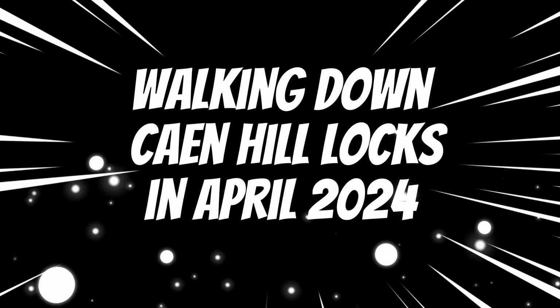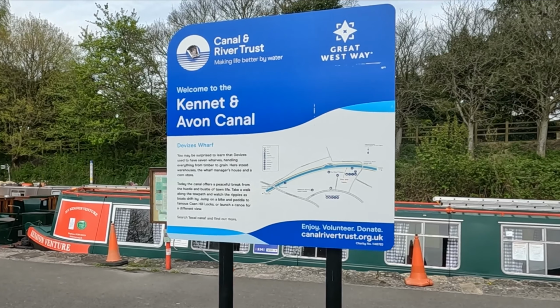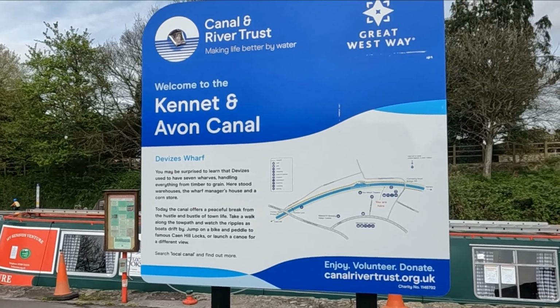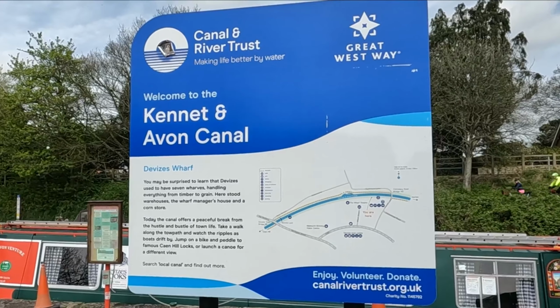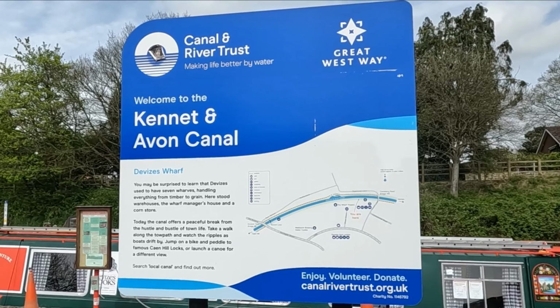Welcome home to my little walk down Caen Hill Locks in Devizes in Wiltshire. Lovely summer or spring day, sunshine. I start my walk on the wharf, but to get to the towpath I have to cross the road that's on the other side for a while.